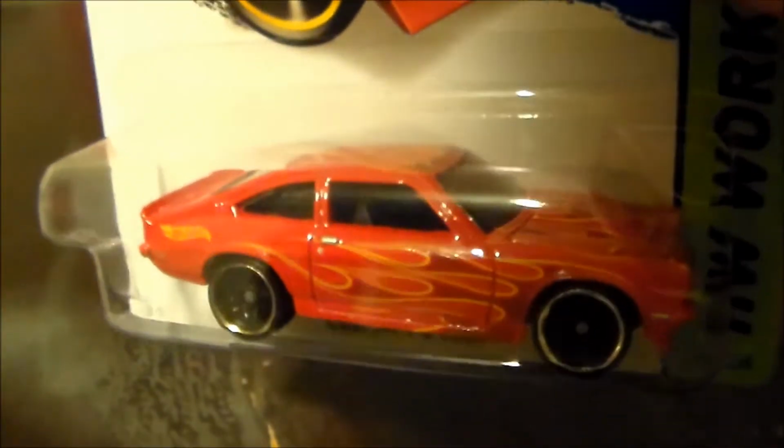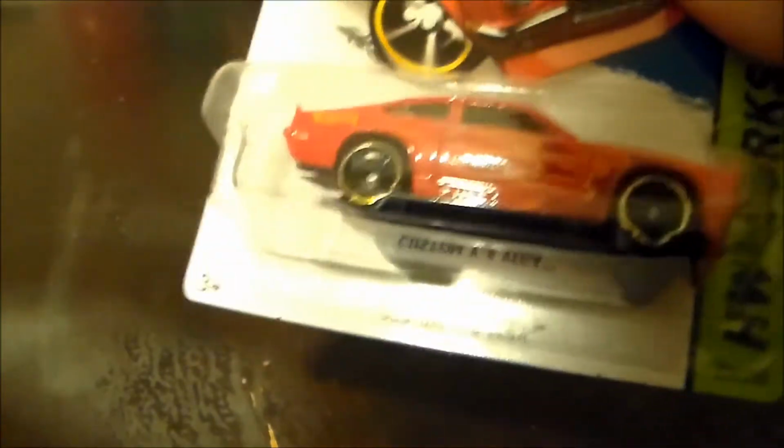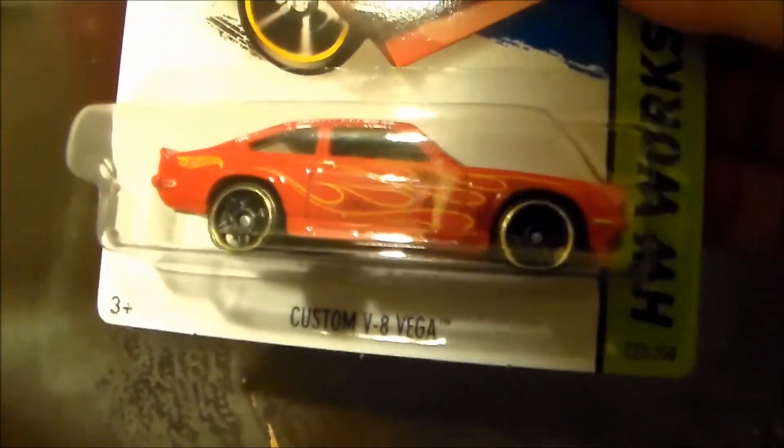Color variation on the custom V8 Vega. I do like this color more than the last one, I believe. I can't really remember. I remember I found this one and I was like, oh, that's pretty sweet looking. I'm not too into Chevys, but I dig older cars, just muscle and all that kind of stuff. Good stuff. Found a couple surfing school buses.